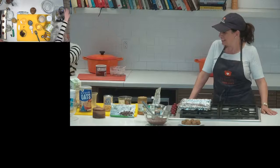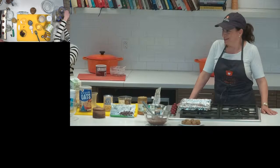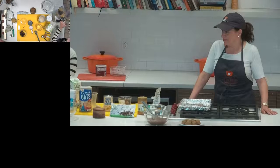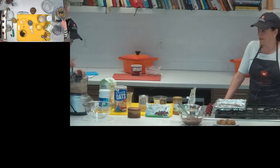All right, so now that we have our dates in there, let's blend this up. All right, so again, I'm going to scrape down the sides a little bit just to make sure that we're getting those dates all blended in together.